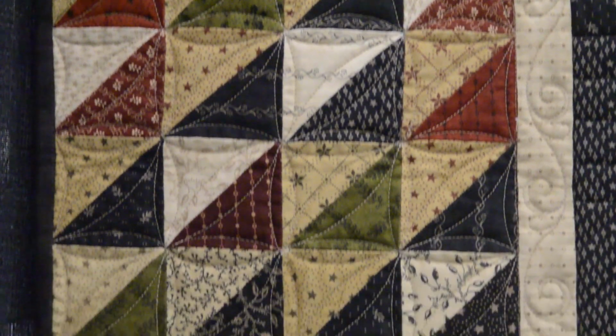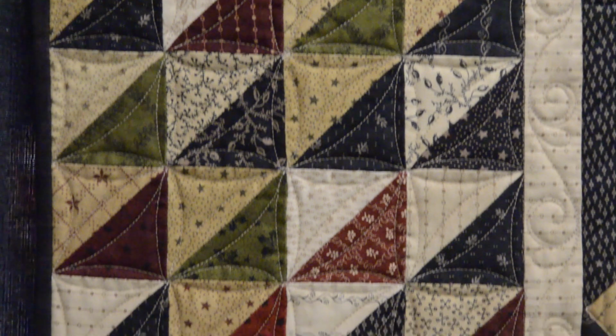Okay, and do you have a pattern for this, or is this your own design? You bet. It is our own design, and it can be done as a block of the month. Many shops are doing it as a block of the month, so it is a commercial pattern, as well as if they want a kit for it, we can supply that for them too. And what booth would they find that in? We're in the Primitive Gatherings booth.